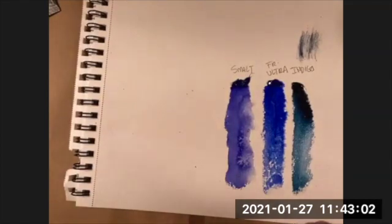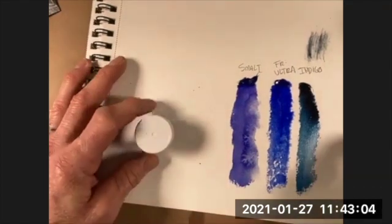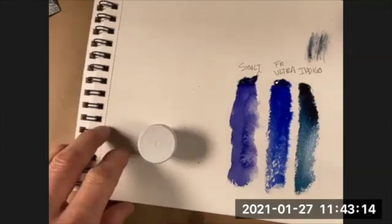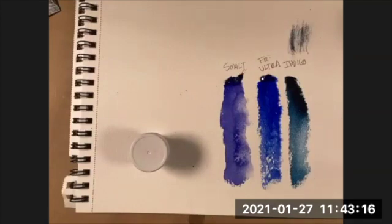So when we talk about dyes, and Vicki, for this, you can come back to me for a second since I'm not doing anything visual. When we talk about dyes, what we're talking about is a color that is soluble in water. Think about putting sugar in your tea or coffee, right? It's going to totally dissolve, be absorbed by the water, and be part of the solution.